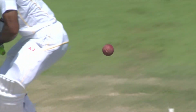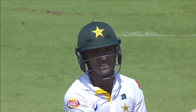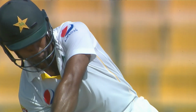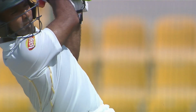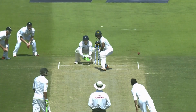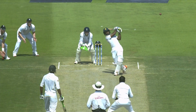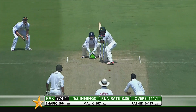As mentioned earlier, not an easy angle to execute, but have a look at this use of the foot and just opening himself and hitting it against the spin over long on. So Finn is out, unfortunately, because of a bone stress injury to his left foot, and look to bowl within the stumps. I think Pakistani faster men will do the same.